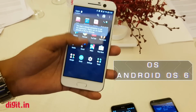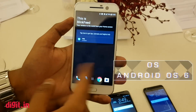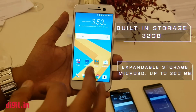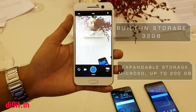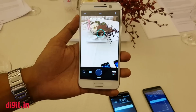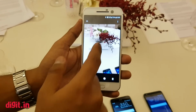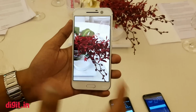And the 10 also runs on Android Marshmallow, so it is coming with Marshmallow out of the box, which is a very good thing, especially for a flagship device. And on first impressions, it does feel quite snappy. Of course, this is a demo device, so you expect that. And the camera does focus quite fast, although opening time seems a little higher. Picture quality seems better than earlier HTC flagships, but we have seen better.